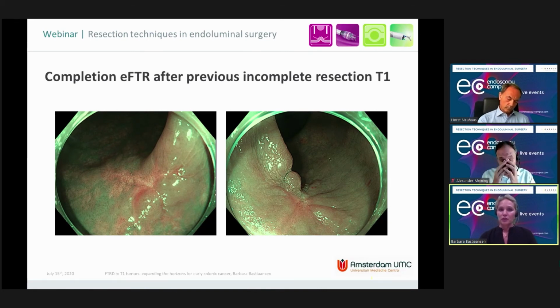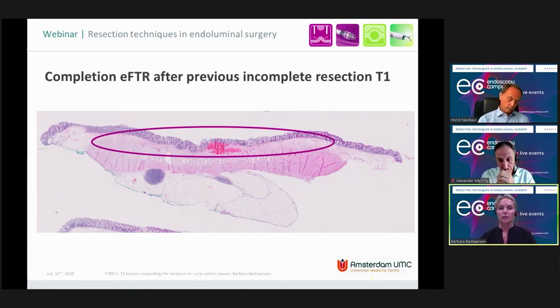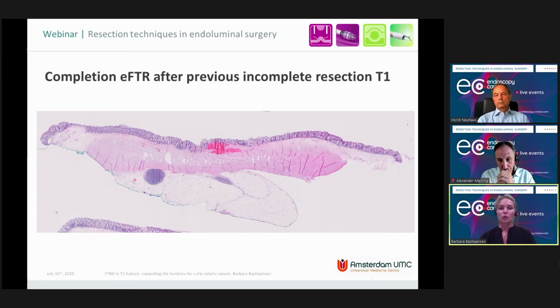And with a full thickness resection, if we are able now to take out the full scar, as you can see, this is one example where you clearly see the muscle layer underneath, and you see these pink submucosal fibrosis from the previous intervention. So this is a clear scar here in this submucosa. And we were very lucky in this case because we accidentally also took out one tumor negative lymph node. So we can consider this as the first endoscopic sentinel lymph node procedure. But of course, this was a true surprise.